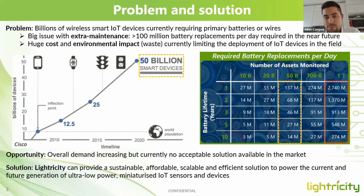The problem with that type of scenario is that when you have primary batteries, you need to replace them. If we consider this 1 trillion scenario with 3-year batteries, as in the table on the right, in this situation you need to replace roughly 1 billion primary cells every day. It requires a very great number of maintenance staff, which is not realistic in terms of human resources. So there is a very high demand for IoT devices, but there is this upper limit that prevents it.